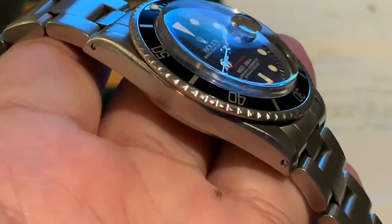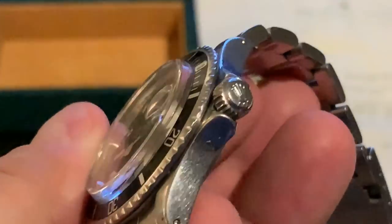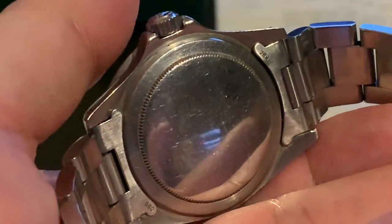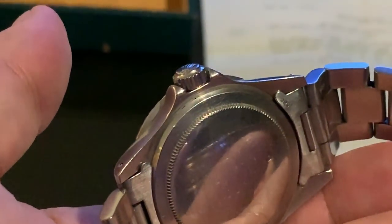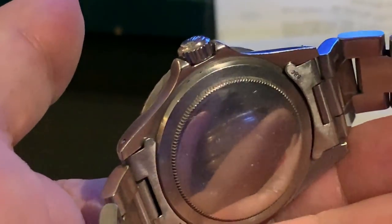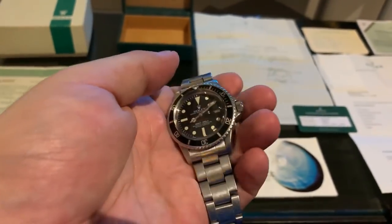This piece itself had been extensively serviced by Rolex. There were a few little things on this piece. The hands had been replaced by Rolex. The bezel and the bracelet had also been replaced over the course of its service history. However, fully documented, and the big factor was the case condition.